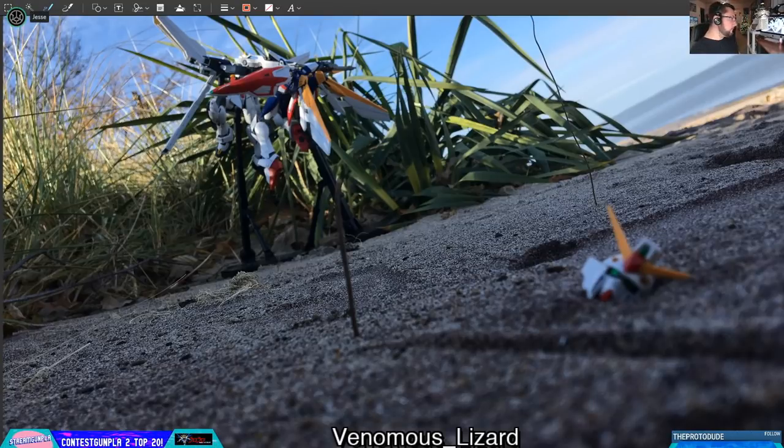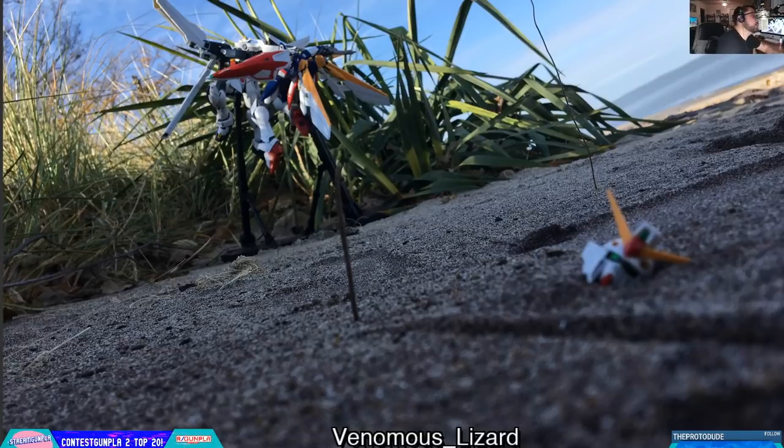Back when Venomous Lizard submitted this entry, he accidentally submitted two images. The other one had the head in focus, but it was more towards the center of the photo. Oh, was it? I don't remember that. Okay. Interesting. I was not aware of that.